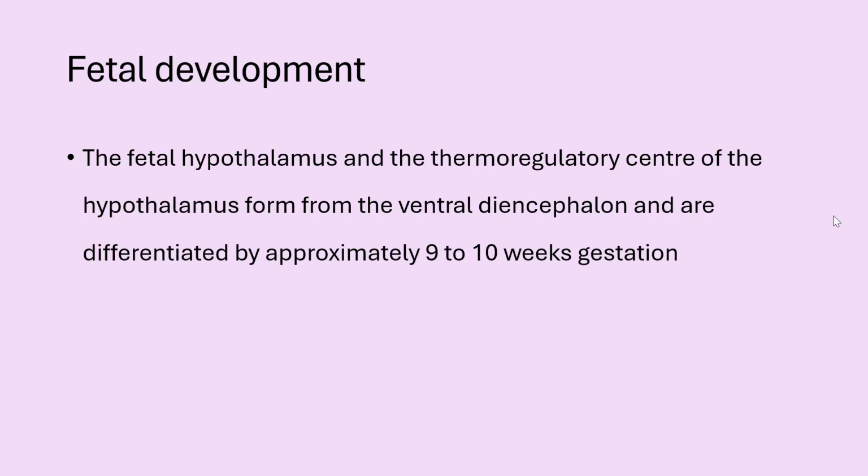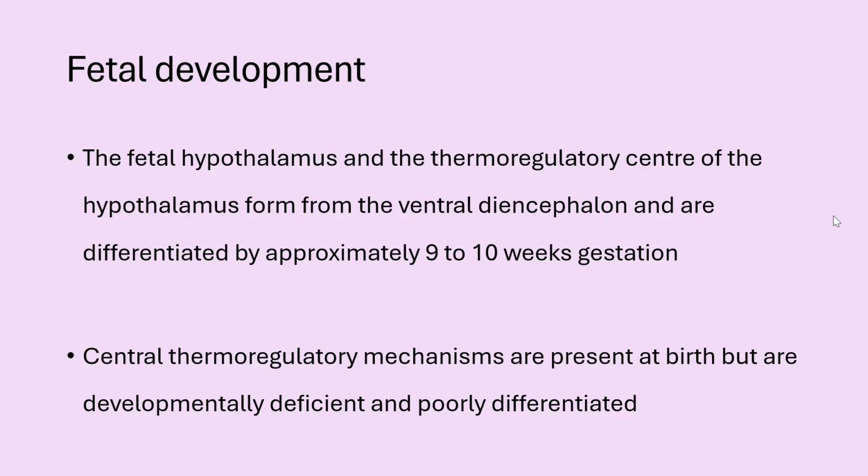So, the fetus. What about fetal development? How does the fetus develop thermoregulatory capacity? The fetal hypothalamus and the thermoregulatory center of the hypothalamus form from the ventral diencephalon and are differentiated by approximately 9 to 10 weeks gestation. The central thermoregulatory mechanisms are therefore present at birth, but they're developmentally deficient and poorly differentiated, which means that the fetus is not fantastic at regulating, and the baby when it's born is not fantastic at regulating its temperature, particularly those that are small and premature. They're at severe risk of heat loss and hypothermia.